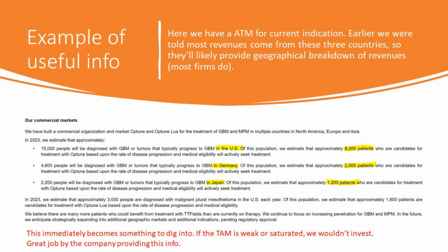And if we have that, we can divide that out by the number of patients and figure out what the total addressable market is. So that immediately becomes something to dig into, because if the TAM is weak or saturated, we're not interested in investing. So it's a great job that the company provided this info, and we dug right into that immediately.